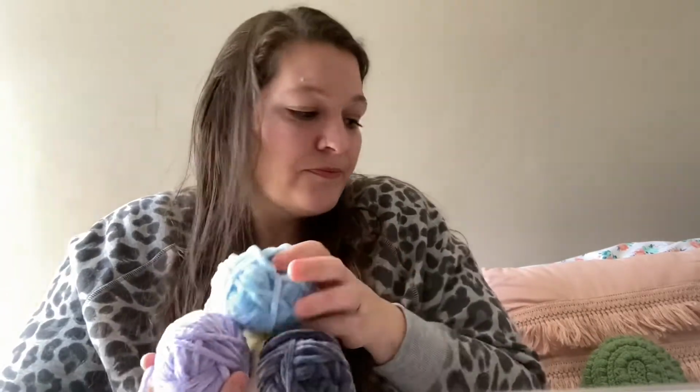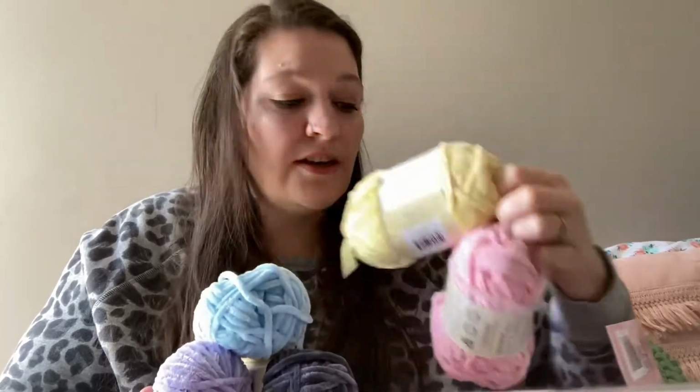Anyways, my next acquisitions are, I went to the Dollar Tree specifically for the chenille yarn. I got the purple, gray, blue, pink, and yellow. These are specifically for wings for the hair things that I'm planning to make. I'm not planning to overload her with a bunch of hair items. I'm gonna make a couple with each one, and then I might just do some random little projects for me. But there's that.